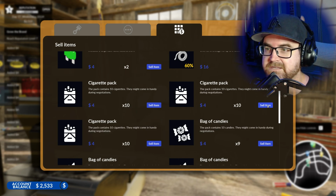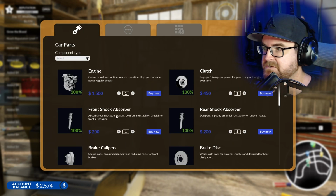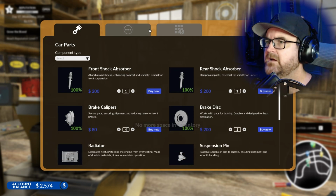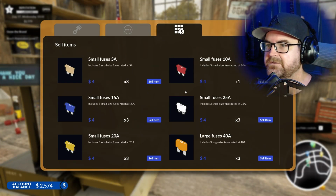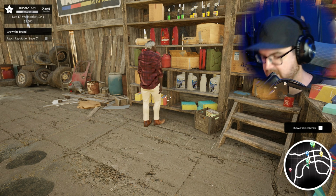Oh, I didn't realize I did 10 packs of, I don't need that many cigarettes. Okay, that should free us up. So now we wanted to go for 4 brake calipers. What do you mean? Oh, they stack. Yeah, let's just go ahead and get rid of all of those so we can get what we need. 4 brake calipers. Oh, those don't stack, only certain things?